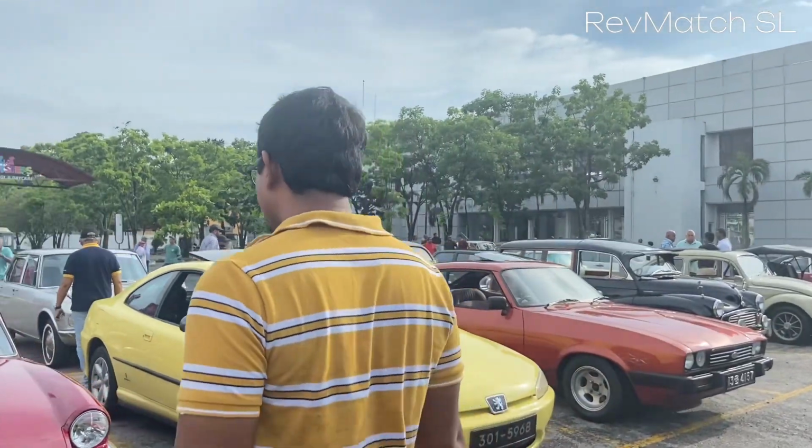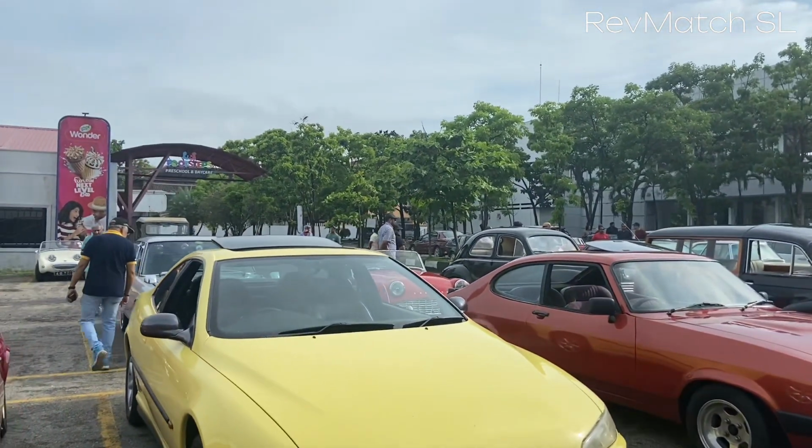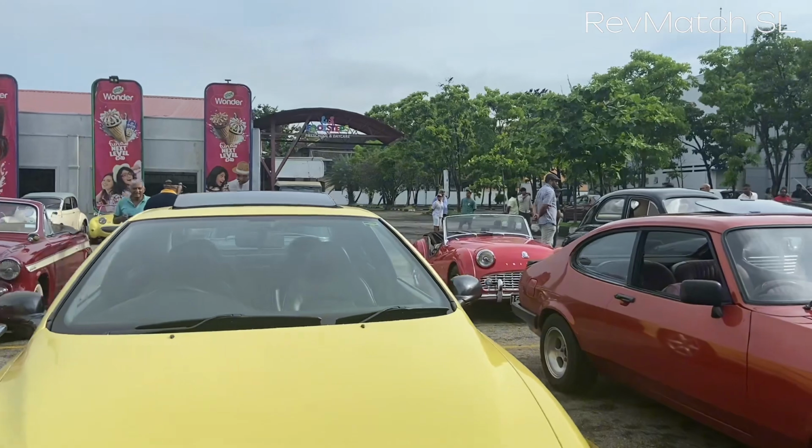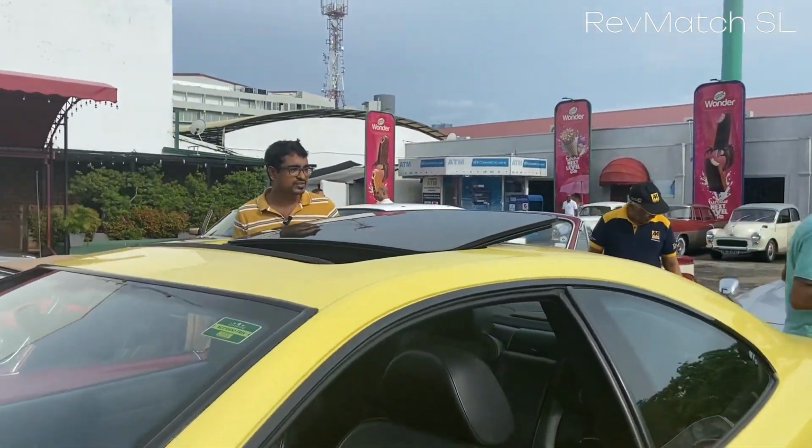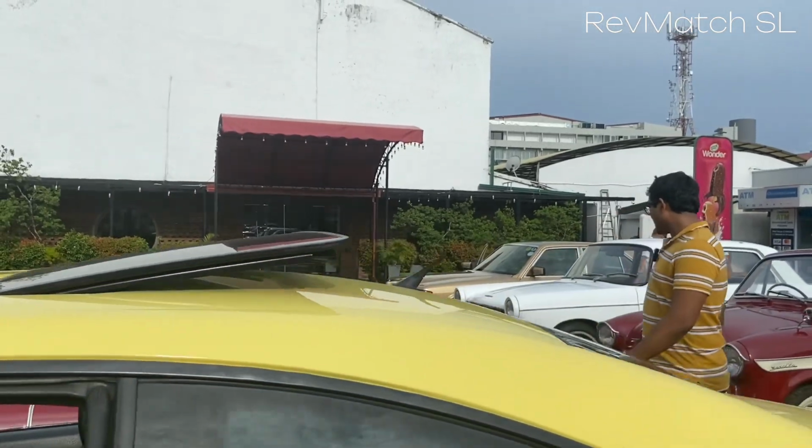It's quite unique as well. I've never seen any other model of this in the country. I don't know whether it's the only model, to be honest. I think there's a handful of this car in Sri Lanka. I think just a handful.